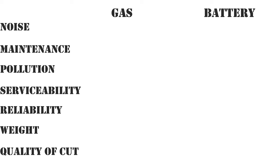So for this category, the winner goes to the battery electric mower. Again, you can mow pretty much any time of day and not disturb your neighbors.